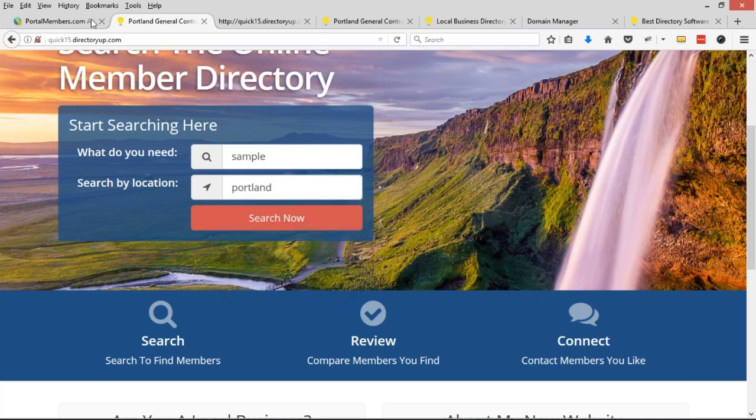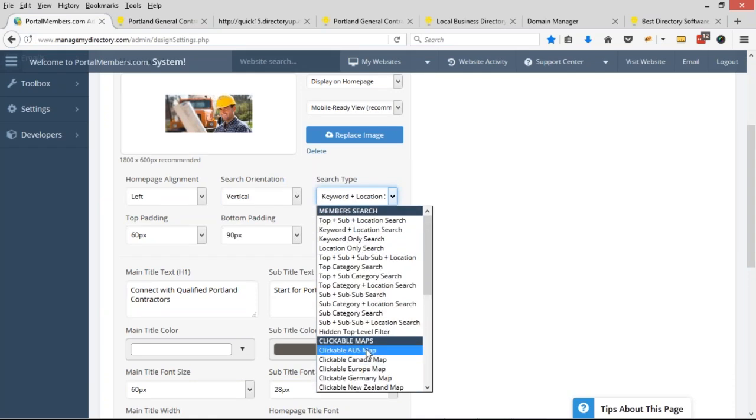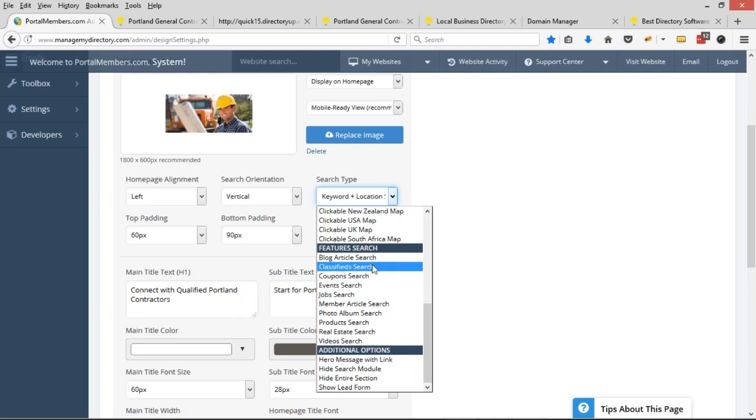Another cool thing with Brilliant Directories, there are over 20 search modules you can have on your homepage. We have search modules for searching members. We have some clickable maps if you want to just click on a state of the United States or Canada, or region or province. We also have search modules to search content such as coupons, property listings, and events, and then there are some additional options to hide the search module.